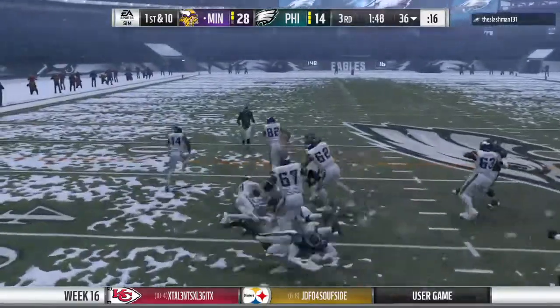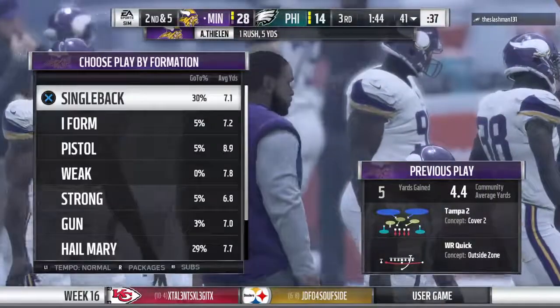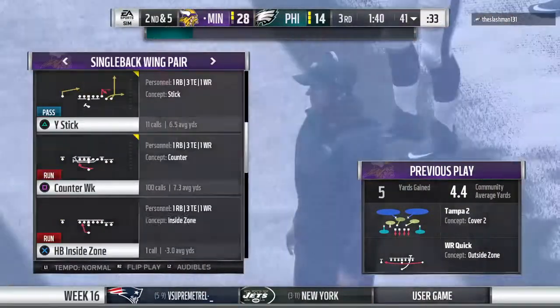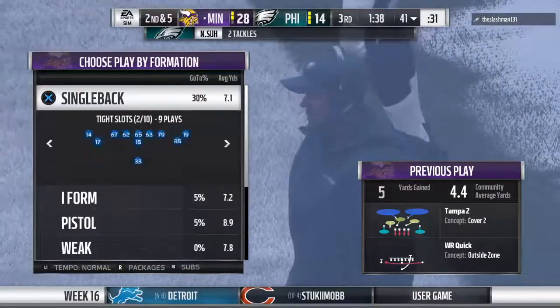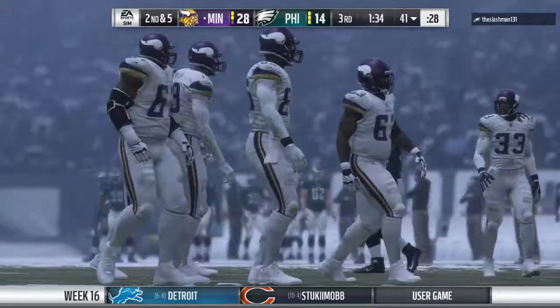Oh, design run for their wideout. And he's got it up over the 40 to the 41. Give him 5 on the carry there, and it'll be 2nd down. 3rd quarter, and you've got the lead. You're not ready to go into that 4-minute offense to close the game out, but a running game can really benefit your team right now.